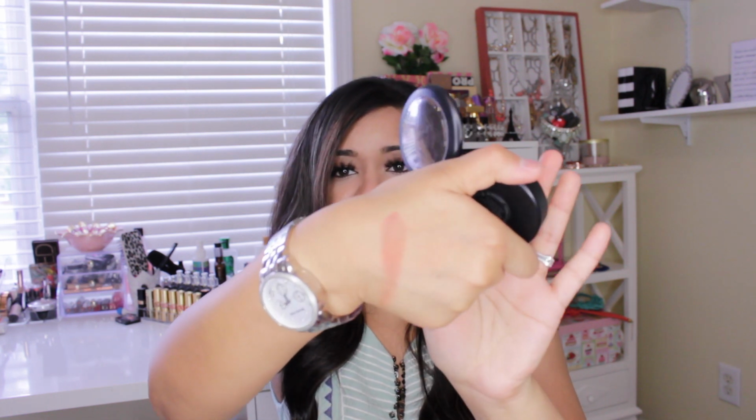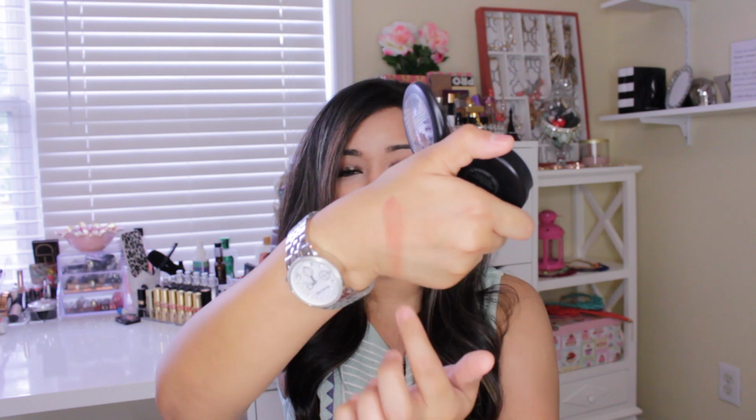So here is what it looks like on my hand, and I absolutely love this. I think if you are darker complexion or even medium to dark complexion, you guys will love this blush.